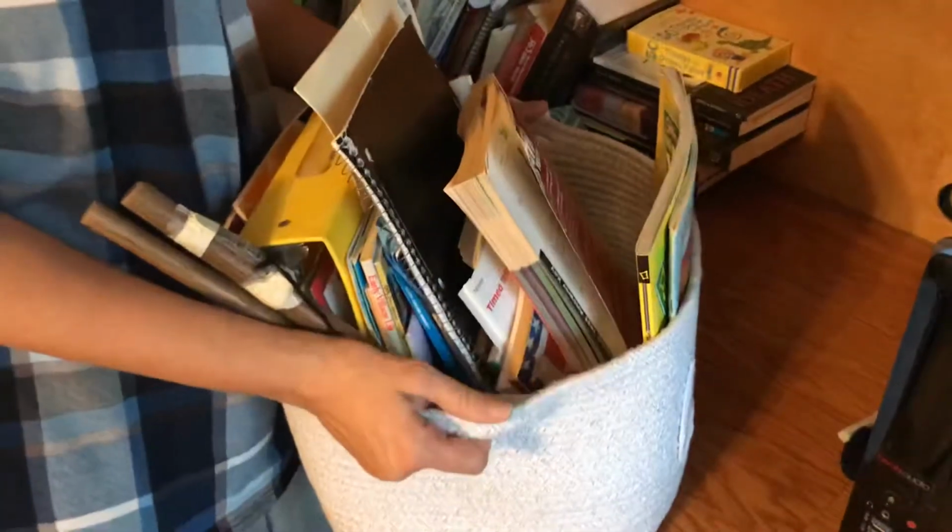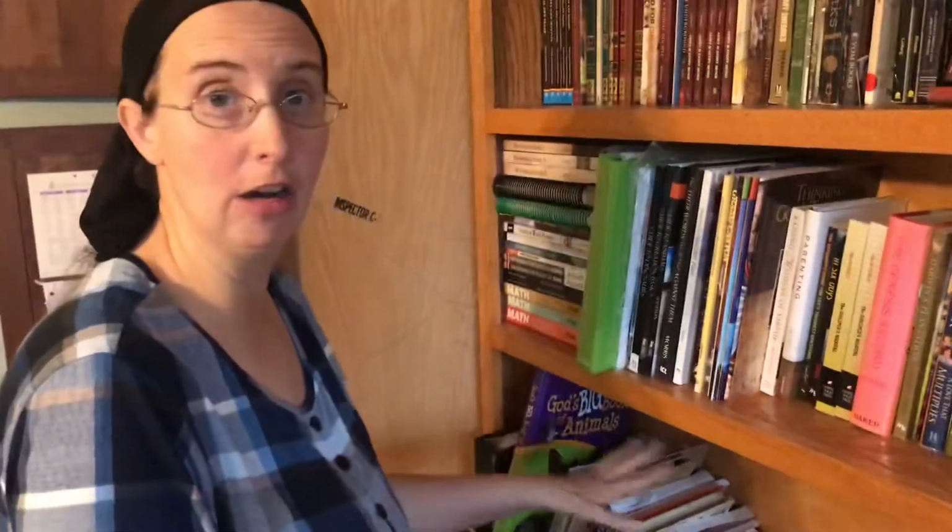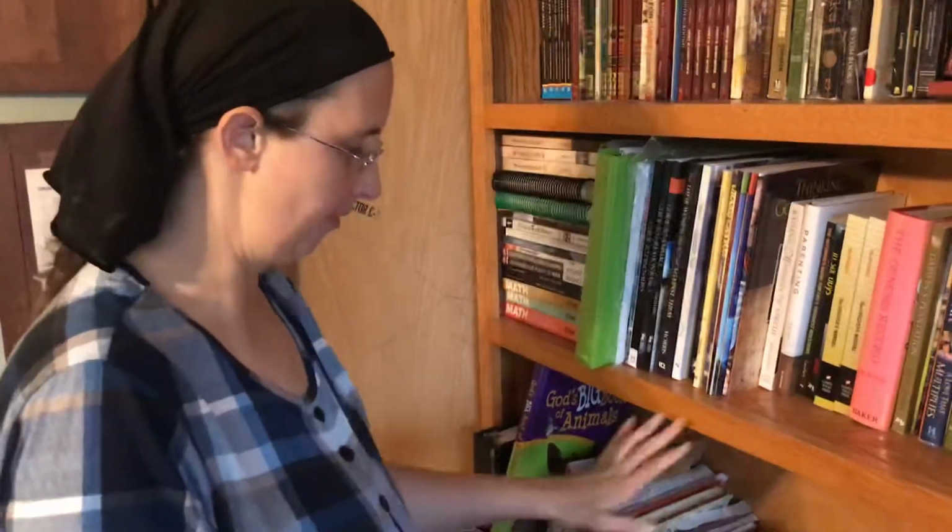Accessible. Okay, I need to clean this out. This has some school books in it, but that's not a job for today. But I do know that I want it off this shelf. I told you that we have the paper organizer coming. I want the paper organizer to sit here. I'm not sure what else, but I know this stuff all has to go.